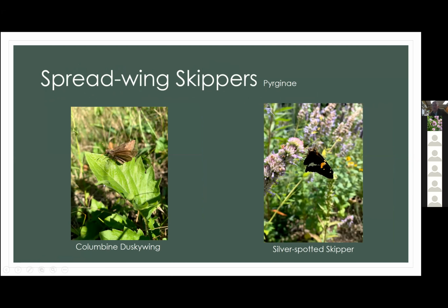We have several species, but this is one that I get in my garden because I have columbine. The columbine dusky wing caterpillar will feed on nothing else but columbine and has a couple broods a year. It may look like a lot of other similar species, the juvenal's dusky wing, the sleepy dusky wing, sometimes the wild indigo dusky wing, and I can always identify it by it hanging around the columbine.